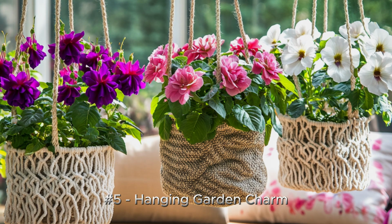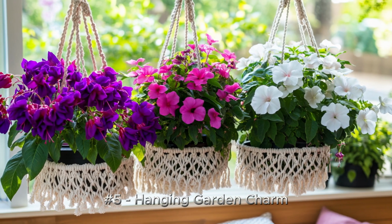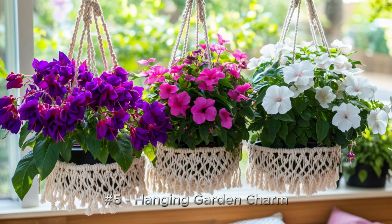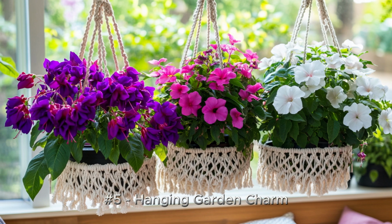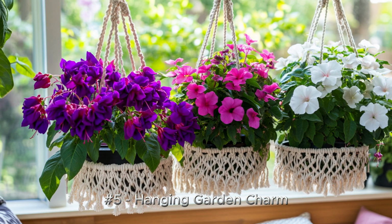Below, a cozy seating area with wooden floors and plush throw pillows completes the space, offering a perfect spot to relax and enjoy the view of the hanging blooms. The arrangement is ideal for those who want to add greenery and color to their homes without taking up floor space.